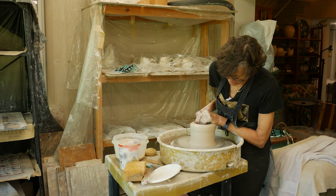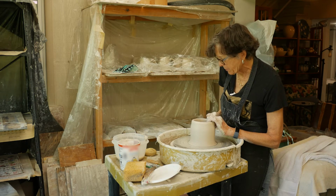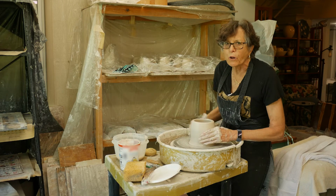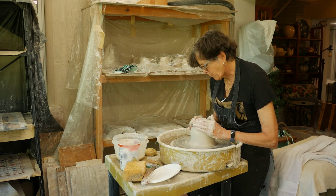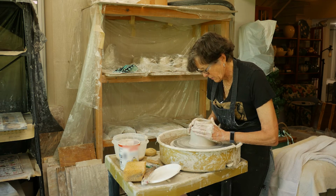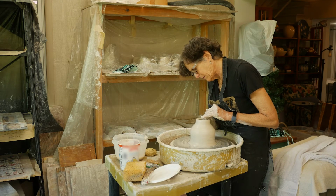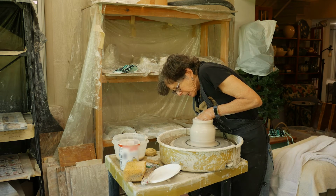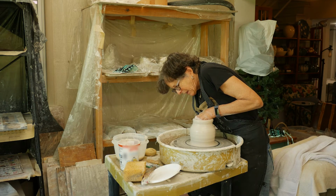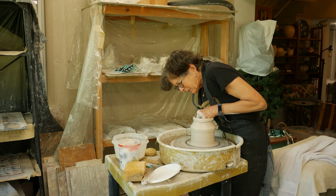So now I'm just pulling up the pot, pulling up the walls. I want to get it as thin as possible, and I'll be making a bulbous form, like a vase that's really rounded and inflated looking, with the smallest neck as I can manage. It's important to keep the hands really slippery so that they don't get stuck on the clay and throw things off. So the taller and thinner you get, the slower you go.